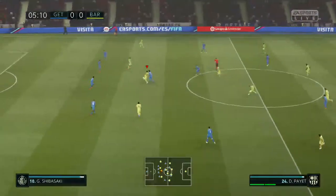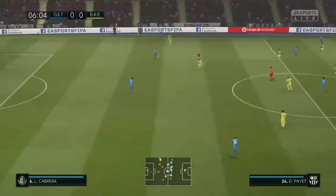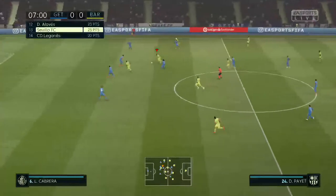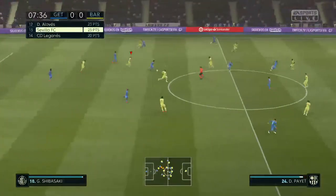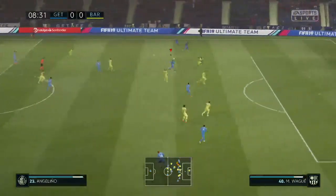Payet. Rashford with the ball now. Good work, really, to read the intention of the pass. Well, this will be a shock for the fans of Sevilla. They are in severe distress at the moment. Look at the league table. Yeah, I just can't see them closing the gap now and getting into one of those Champions League positions. For a start off, the team spirit looks awful.